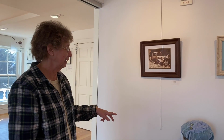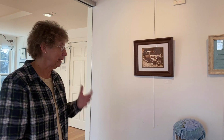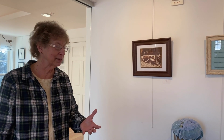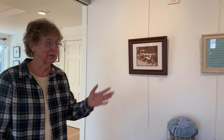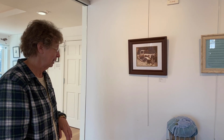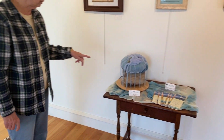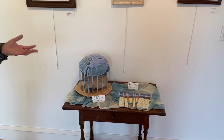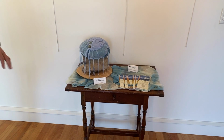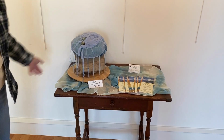Oh, and by the way, besides creating solar plate etchings, I also am a fiber artist. Mainly I work with wool. I've been doing that for over 30 years now. I teach classes here and in different places around the state of Maine. And this piece I decided to put into this show. It's a sea anemone. Years ago, I had done a group of these in wool. Most of it is made out of wool.